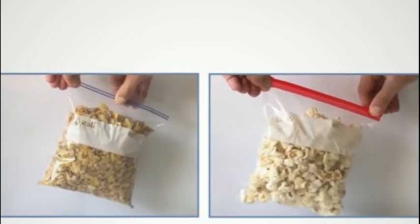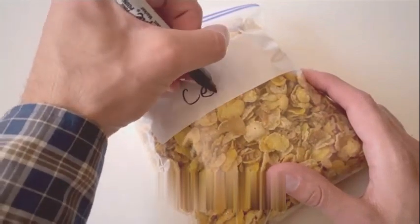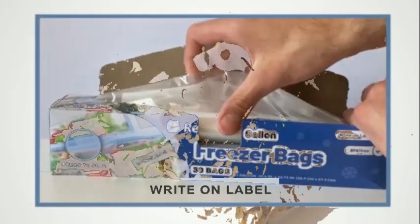The shape of the bags makes it easy to stack and organize them neatly in your freezer, maximizing space efficiency. The closure type of the Hefty Slider Freezer.